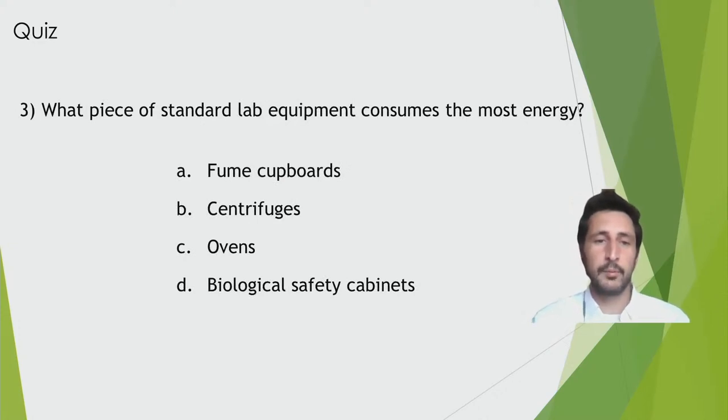Which piece of standard lab equipment that I've listed in front of you consumes the most energy? The answer is A, it's fume cupboards, and they use around 2 to 3 houses' worth of energy per unit. In some buildings they can be extremely inefficient, and in some buildings they can be more efficient. If you just close the sash, that's the best thing you can do to get down to 2 houses' worth.